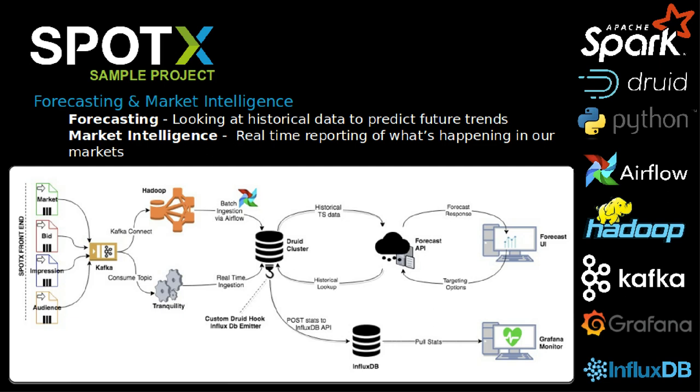What we can do at that time is make a request through a forecast API, which will look up all of the historical data that we've had for that trend in the past, take that data in near real time, and put a trend on that using a library developed by Facebook called Prophet. That allows us to look at predictive impression counts and ad request counts, and hopefully let our advertisers and publishers earn more money.